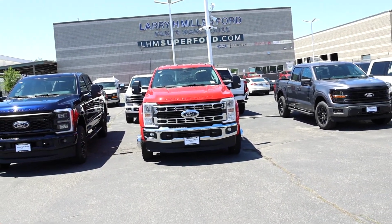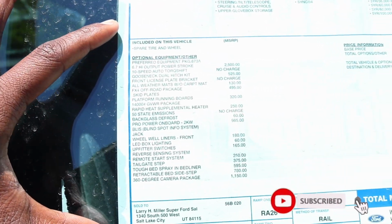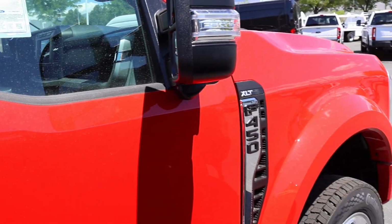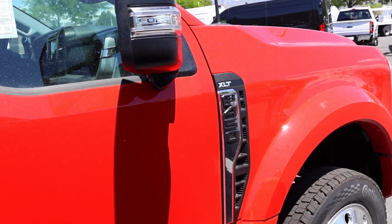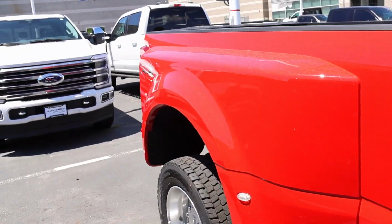Let's go ahead and check out the window sticker so you guys can see why this dually, which is an F450, cannot haul a camper. Now you guys can see on this option list there's no camper package, right? There's a camper package that you can purchase on these trucks for $160.